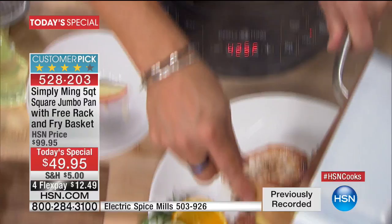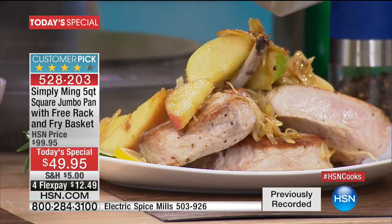It conducts heat up the sides as well. So when you use it as a deep fryer, when you use it to do your reductions, when you use it for your sauces, when you use it to caramelize your pork chops, oh, that is a thing of beauty.